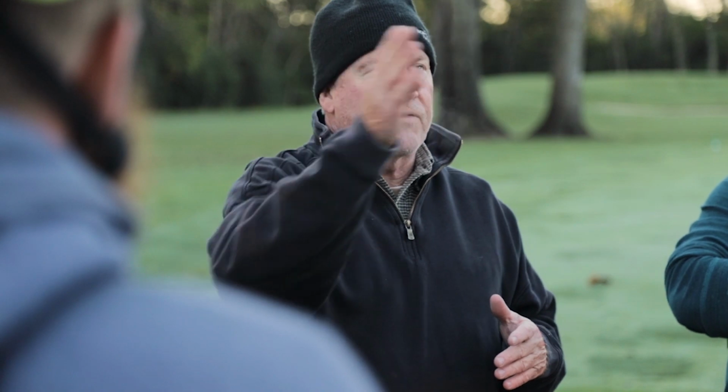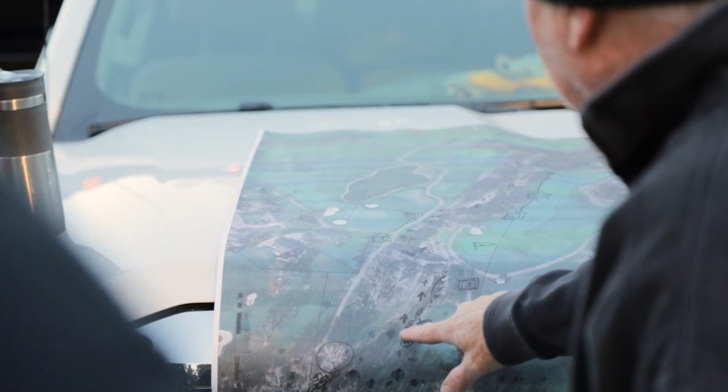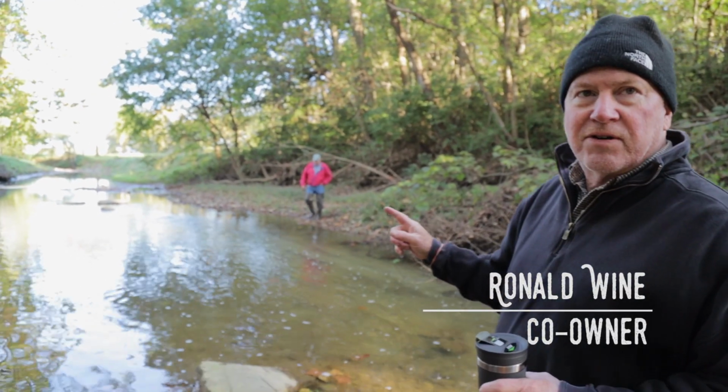When looking at Ron, the biggest thing is in their methods, it's labor only. There's no material cost, which is a huge benefit when you're looking at what it's going to cost to solve a problem. So we're going to let the river do the work right here.